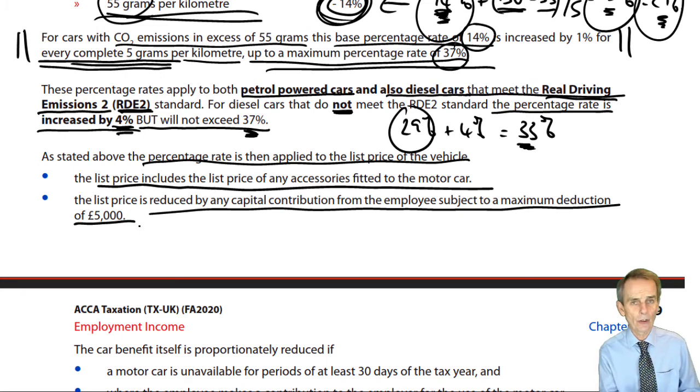So the exam question would tell you the list price is, say, £30,000. And therefore, you've made a capital contribution of 2,000. So the list price to go into your computation of assessable benefit, that list price was 30,000, but it is reduced by the capital contribution that you have made. 2,000 away from it would be 28,000. And that is the figure to which you would then apply your percentage rate.